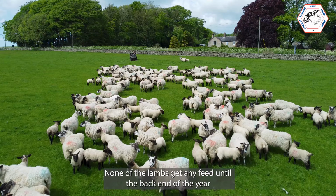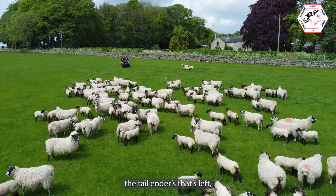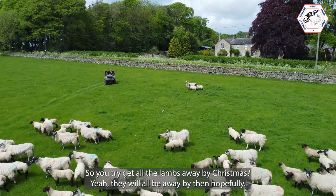But none of the lambs get any feed until the back end of the year, just the tail-enders that are left, that's all. You try and get the lambs all away by Christmas? Yeah, they'll all be away by then, hopefully, usually.